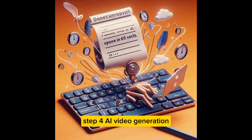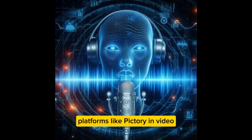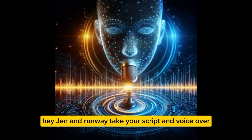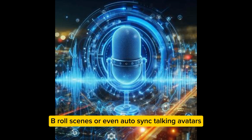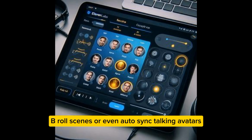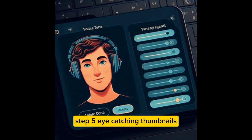Step 4. AI video generation. This is where the magic happens. Platforms like Pictory, InVideo, HeyGen, and Runway take your script and voiceover and convert them into stunning visuals. You can choose animated formats, B-roll scenes, or even auto-sync talking avatars. Faceless? Powerful? Absolutely.